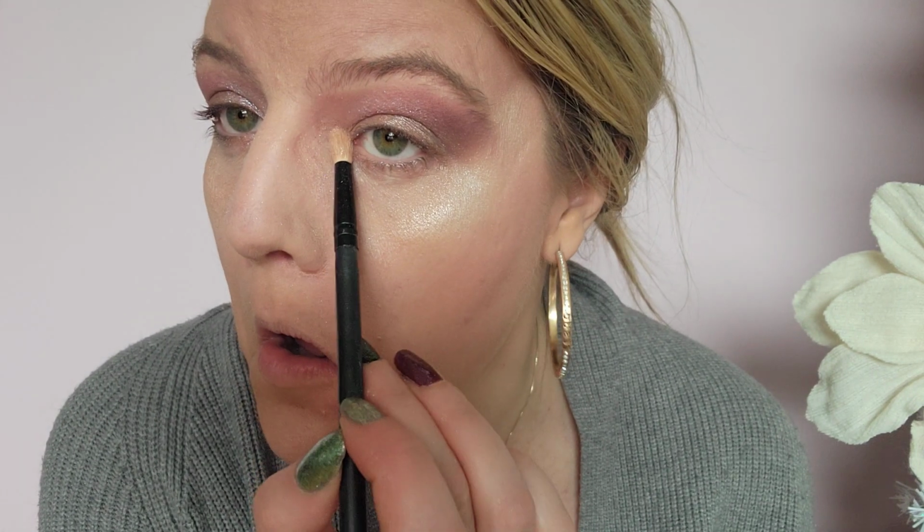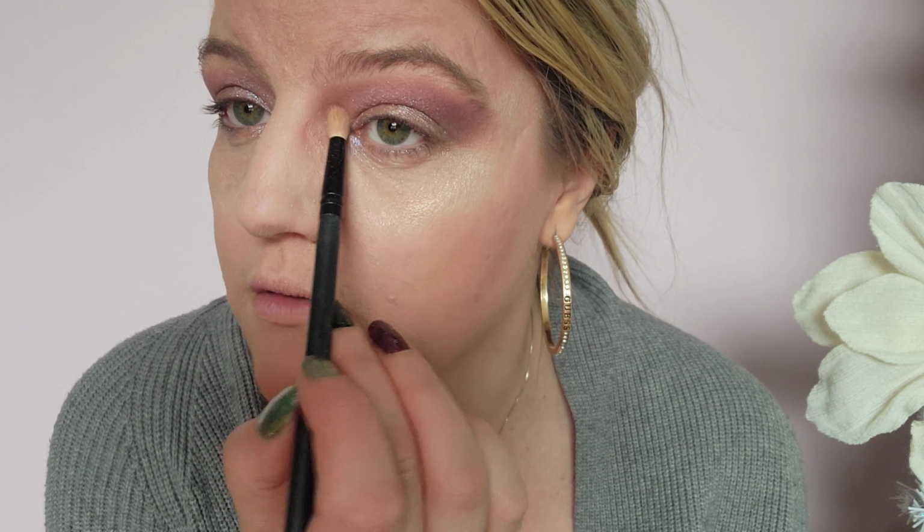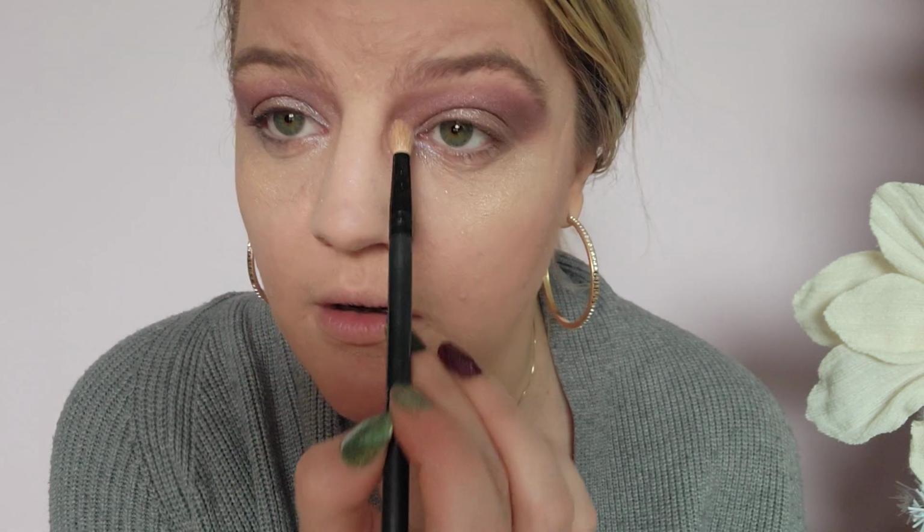I don't know if I'm gonna do my lower lash line, because it always kind of looks a little weird on me, but maybe. I think that looks really weird without anything down there, so maybe what I'll do is just take Radiate. Just do something very simple. Just gonna dip into Radiate with this.